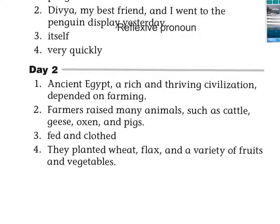Day 2. Ancient Egypt, comma, a rich and thriving civilization, comma, depended on farming. So again, no ly, no richly, just rich. A rich and thriving civilization, lowercase c, okay, depended on farming.